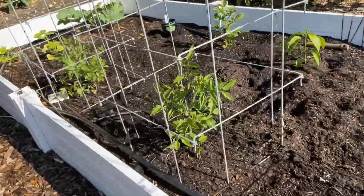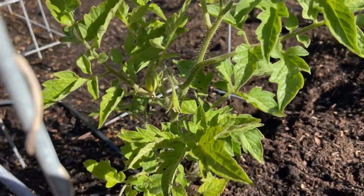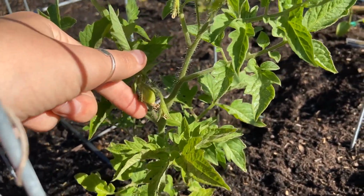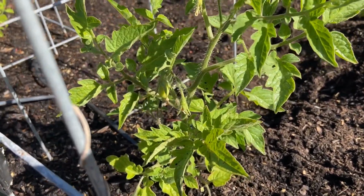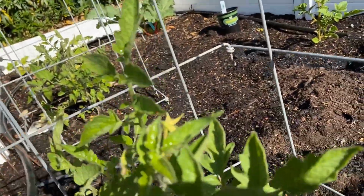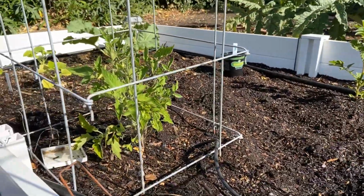Oh my gosh, there's a pear, a pear tomato. Wow, oh my gosh, I didn't know that we had this one. This is live reactions of finding the first little tomato. Here's another little flower. Maybe, no, it's still just a flower. Wow, that's really exciting. That means that those will be coming in more.